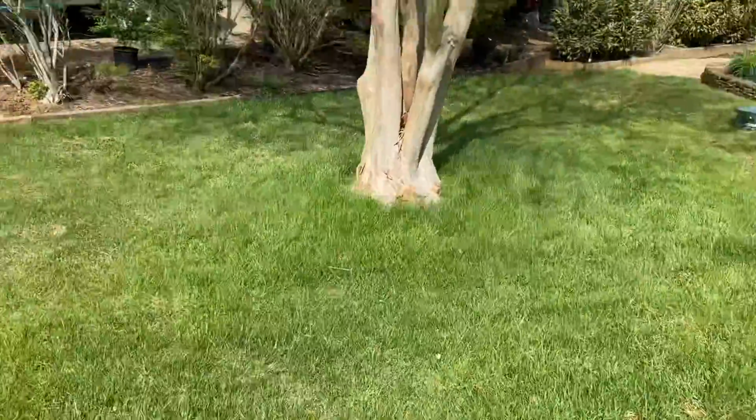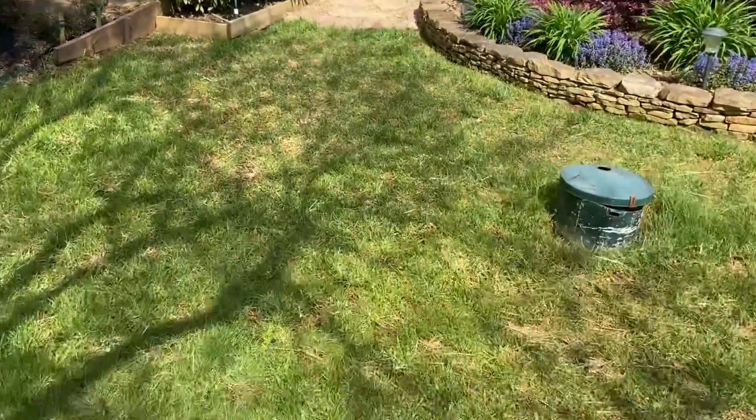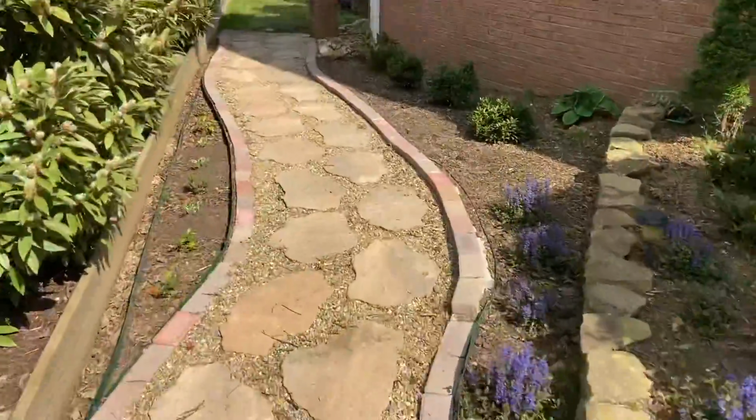We've measured, we've taken soil samples, we've taken a look around the lawn. I've discussed a few things with the customer already. He expressed some concerns about nutsedge and some disease that he had last year. I assured him that we will stay on top of that.